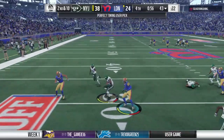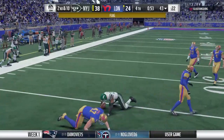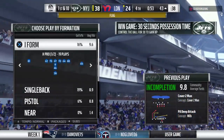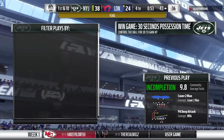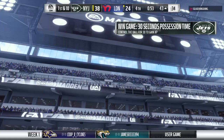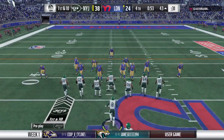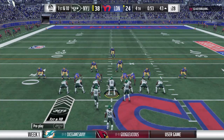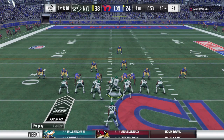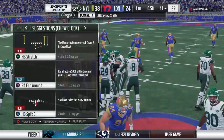And this is intercepted, and that should do it. Picked off by Jamal Adams. And he's going to be brought down by the face mask. Here come the flags. This is going to get him a 1st down. The D can only stop it one more time as they take the knee.